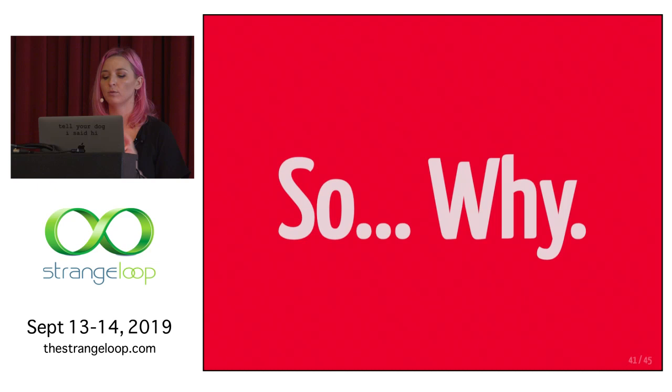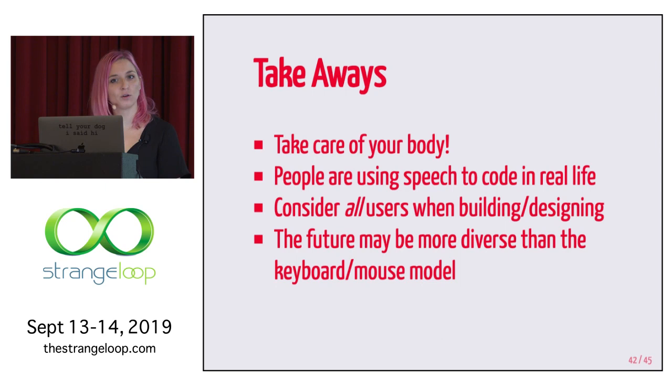Think about what it would be like if tomorrow you lost access to your computer. How much of your life is in that device, right? So this is what gives people like me, or people who are otherwise unable to use a keyboard or mouse, access. So it's very important. Go next. All right, some takeaways. Take care of your bodies. Get that ergo evaluation.